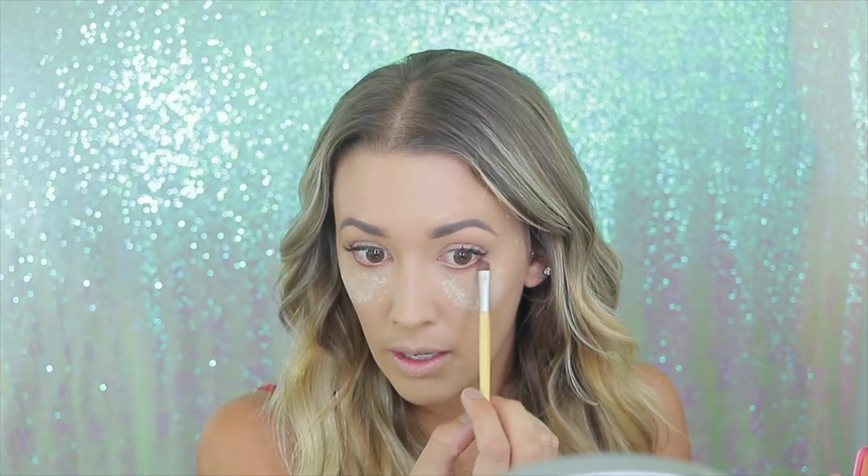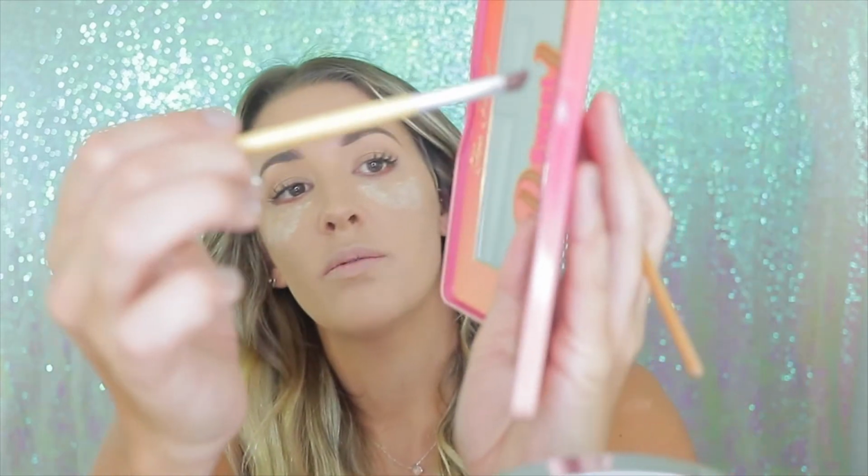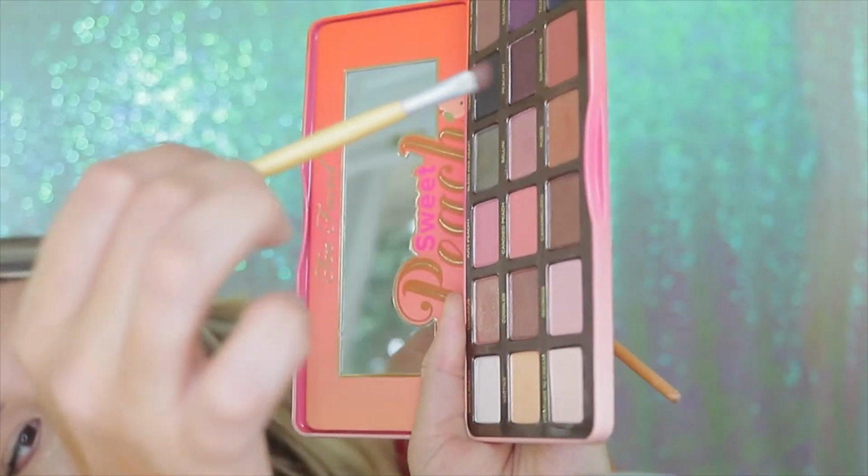So I just like to draw that out a little farther on this side. So I took the color, let's see if I can guess what it's called. Puree. It's this one right here. Nope, that one.